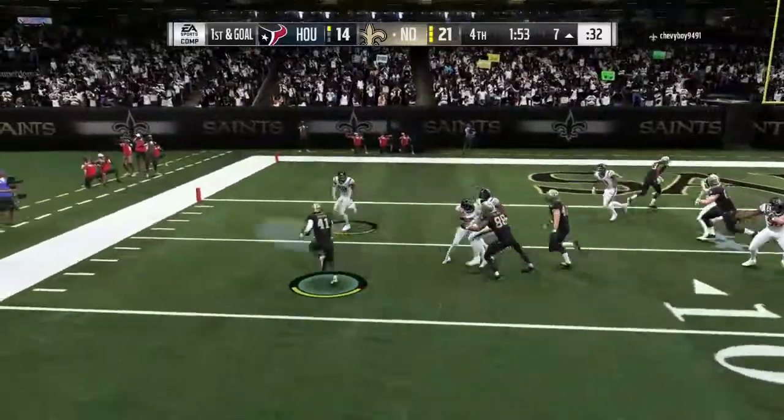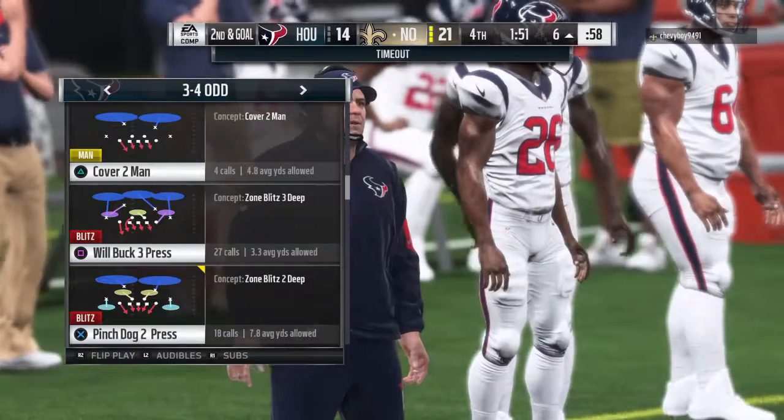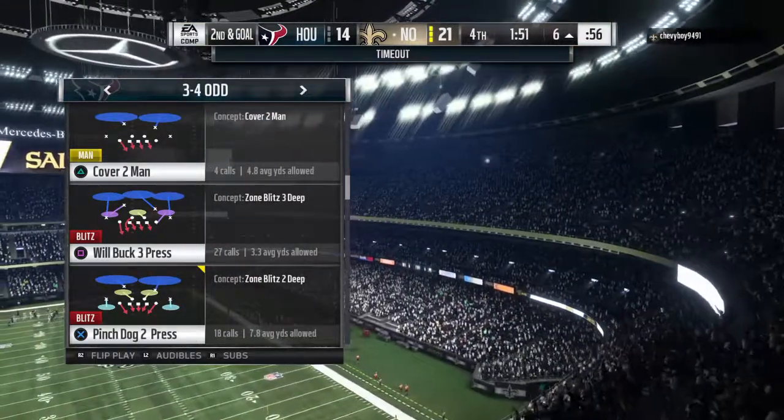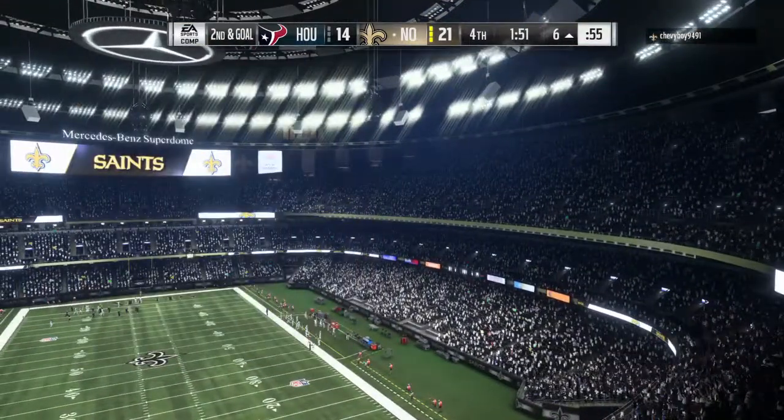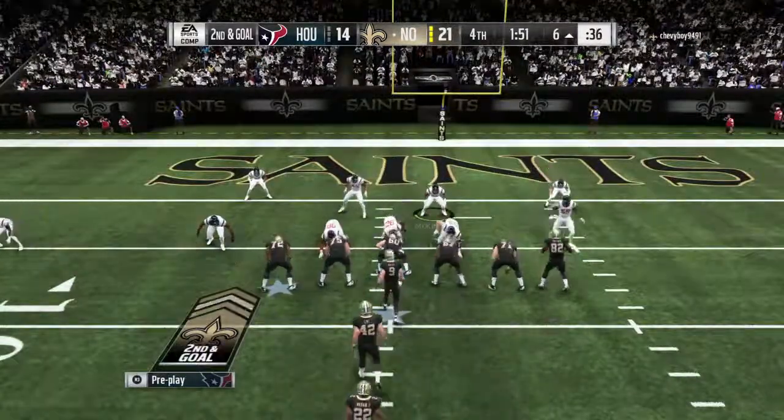Try to pound it in, Kamara. And he'll be stopped just outside the 5 at the 6. Whistles now and a timeout. So defensively, they burn it here with 1:51 left. The 6-yard line, the line of scrimmage on 2nd and goal.